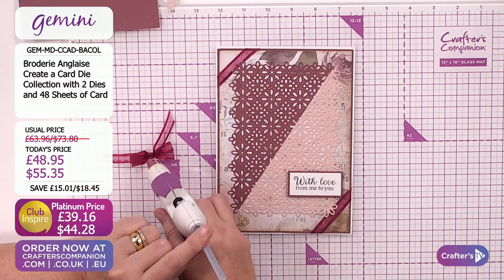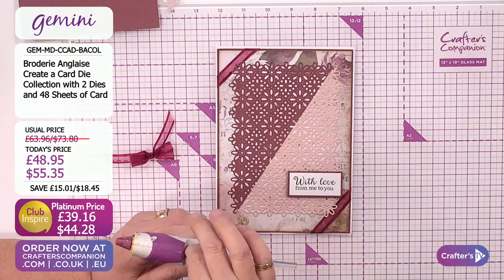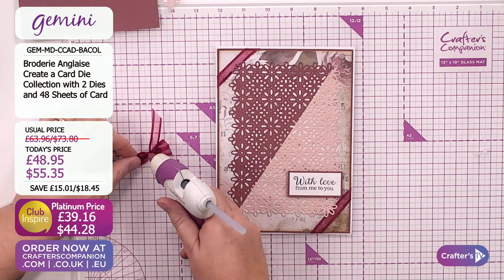is it going to play? What is happening? Do you know, every so often it decides to play up, this. I keep saying I'm going to bring mine from home, but there we go. I think that's got it now.